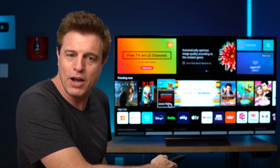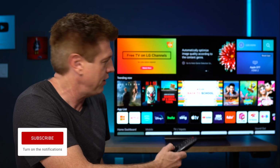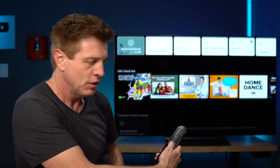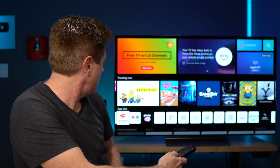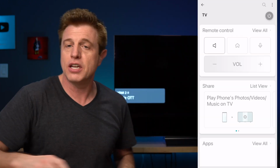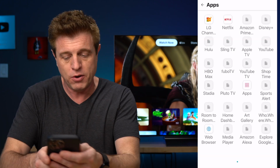So you can move around and control things using the cursor, which can be a lot better than having to click through everything. Or you can also use the little click buttons to move around. So you have multiple choices. You can scroll with the scroll wheel. Another option you have is you can download the ThinQ app, and when you do that, you can control it from your phone like I have set up here. Another option is to use your voice, and we're going to talk about connecting it with Google, Amazon, and Apple in a few minutes.